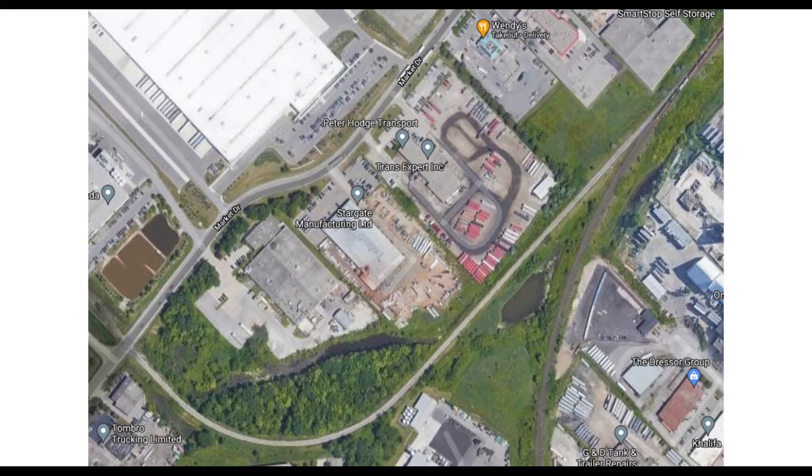I was standing on Market Drive at the time, and you just barely see Keter. So that gives you a better idea from an overhead view of how that spur runs off of the main line.